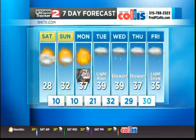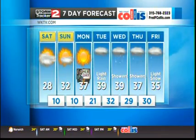Storm Tracker 2 7-day forecast. Lots of sunshine Sunday and Monday. Enjoy it because we're back into this very cloudy, unsettled weather pattern heading into next week, Tuesday, Wednesday, Thursday, and Friday, rain and snow showers. No big weather makers, but it's that general gloomy pattern that we are so accustomed to. Just enough to annoy you.